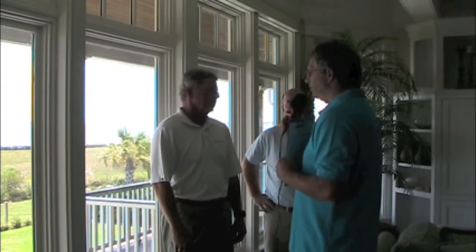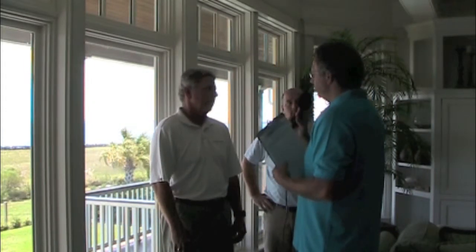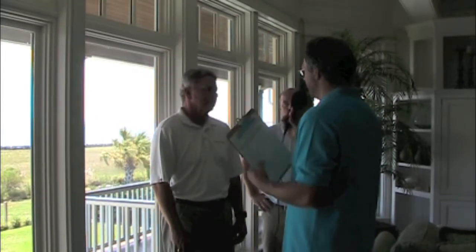And what about it from a builder's point of view? What's the difference, let's say, in installing impact-rated glass windows versus non-impact-rated glass? Well, there are really two primary factors. One, the installation process itself is different. It varies by manufacturer, but each window will have some type of metal clip or fastener that has to fasten the window itself to the framing.